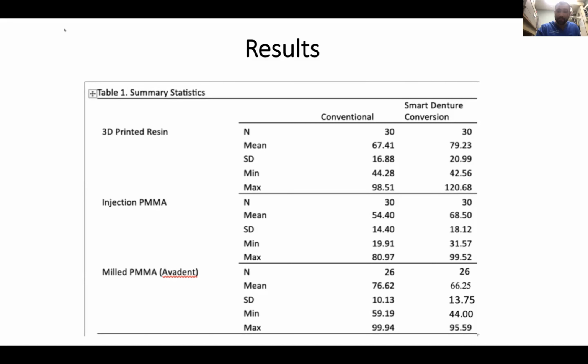Injection PMMA, mean flexural strength in megapascals, 68.50. Mean for the conventional, 54.4. Smart denture conversion is stronger for the injection PMMA. Now, this is just a lab study and it's a partial segment, and it's not the full arch denture.